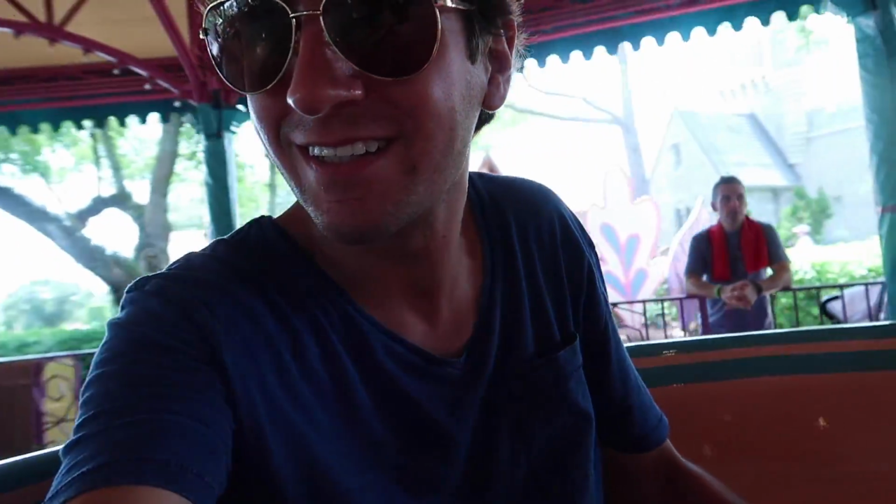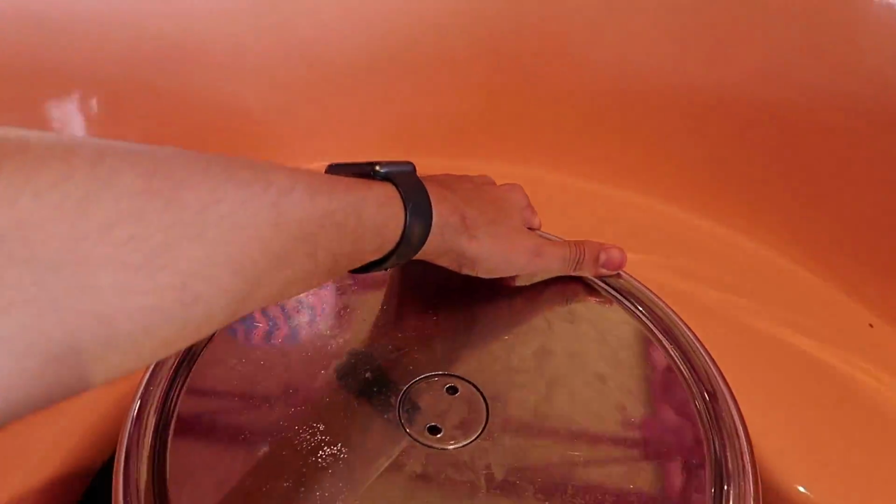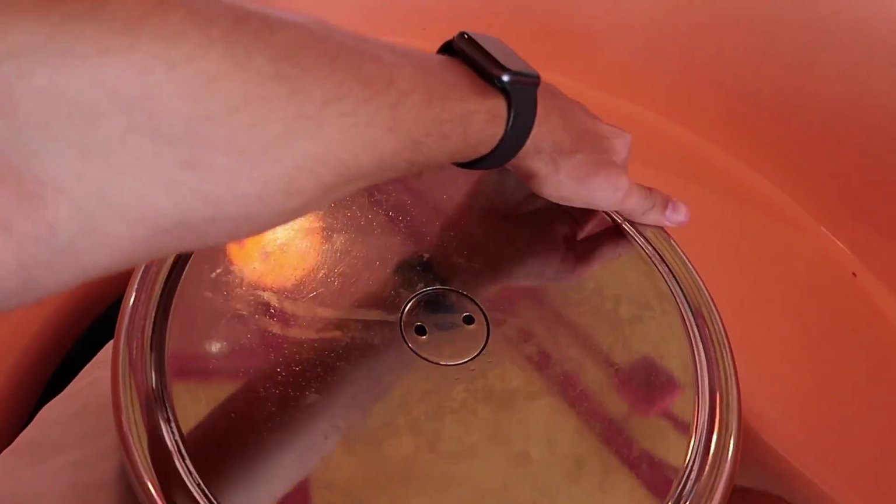We are spinning now. I used to be so terrified of this ride, but I'm starting to get more and more comfortable with it, used to it. I don't know. I still don't like it, but I'm not as petrified of it as I used to be, I guess. It's kind of hard to do with one hand, though. Oh, it goes this way.